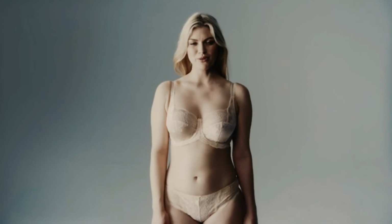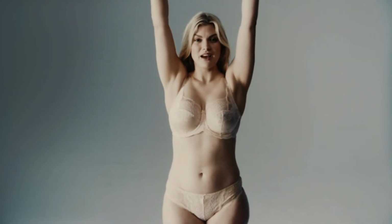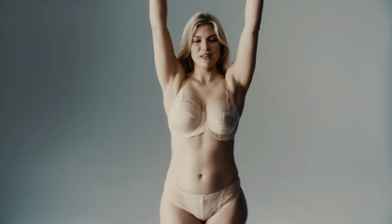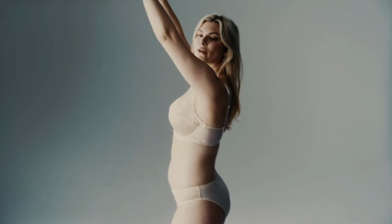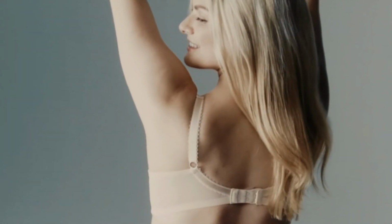Stand in front of the mirror with your arms above your head. Your bra should stay in place and the underband shouldn't ride up or be too tight. It should stay firmly in place, just like mine. If your underband is too loose, then the back will ride up. Like this.